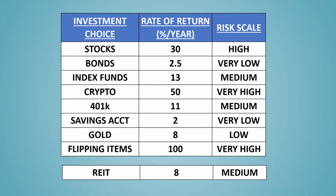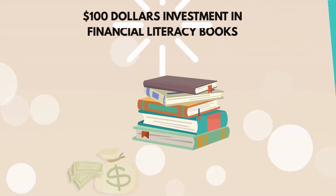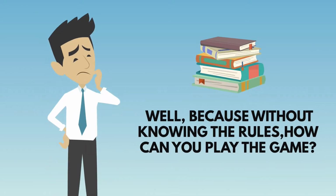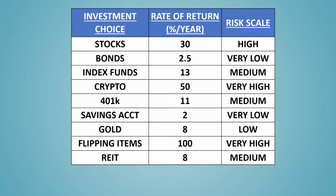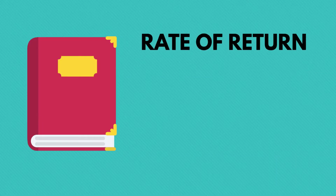our $100. Number 10. Financial literacy books. The final investment option of our $100 is in financial literacy books. Why books? Well, because without knowing the rules, how can you play the game? Improving your financial literacy is the foundation for all investments. Knowing the principles, strategies, and finally the tactics helps with the decision-making, whether it's short or long-term planning. We would consider books to be a priceless rate of return and a very low risk factor, placing it at the top spot of our investment choices.